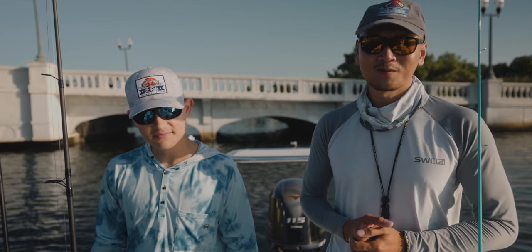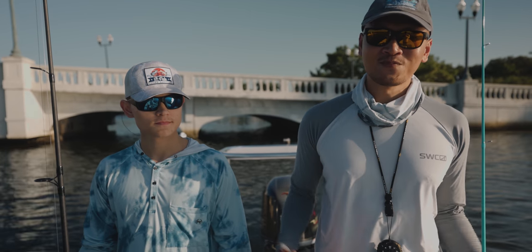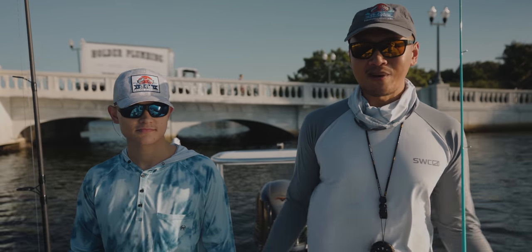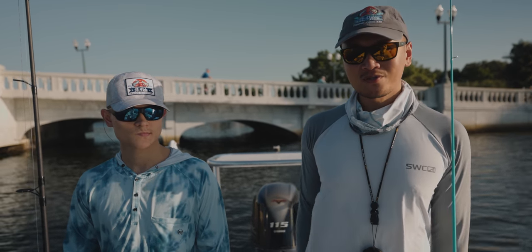So I figure, you know, take him out fishing on the boat. It's his first time on my boat, so should be a good day. Hopefully we crush some snapper and hopefully we get onto some snook, redfish, whatever bites. We're gonna be using cut baits today mainly, and we might throw artificials. We'll see what happens, guys.